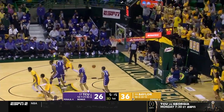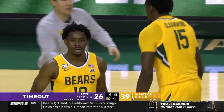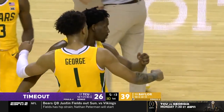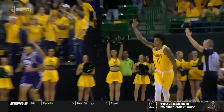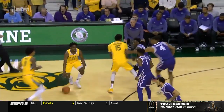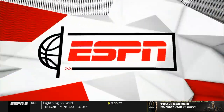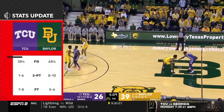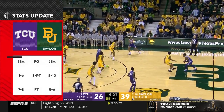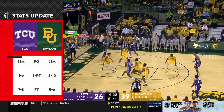And there's another three. Timeout, TCU. Take a look. 47% of their shots this season behind the arc. Bridges from deep. Flagler, that's money. Count that. Of course, Keontae George has been red hot. LJ Cryer's got one as well. And I think Jamie Dixon took that second time out because he said, guys, we have got to crowd that three-point line, or we might as well go home now.